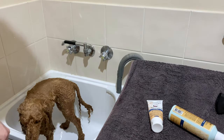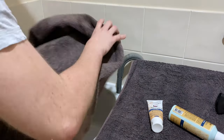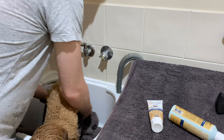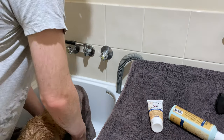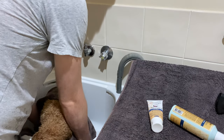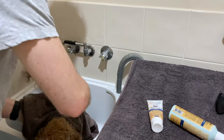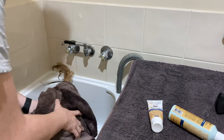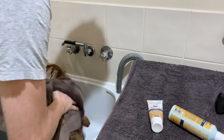So we have completely finished bathing her now. I'm just going to get a towel, as you can see here, and just sort of gently rub all the water out into the sink. You want to squeeze her legs, any loose hairs that are there, you just want to squeeze tight to sort of absorb all the water in there to make it a faster dry. And Scarlett also knows to help me out by shaking a lot, even though it does make the room a bit wet, it does help out quite a lot.